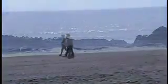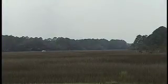Edisto offers a tranquility you can't find anywhere else these days. The slower pace, Edislow, a lot of people say, offers you the opportunity to just wind down. Being able to sit in your back porch, see eagles go by, deers run through the marsh. It's just an incredible experience.